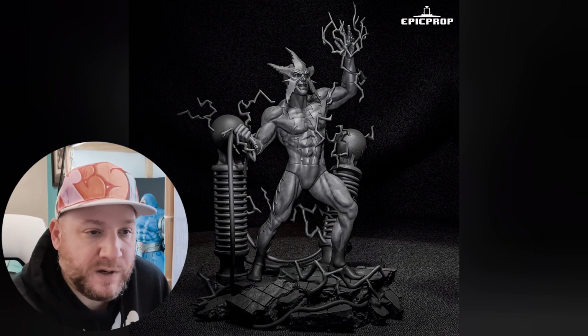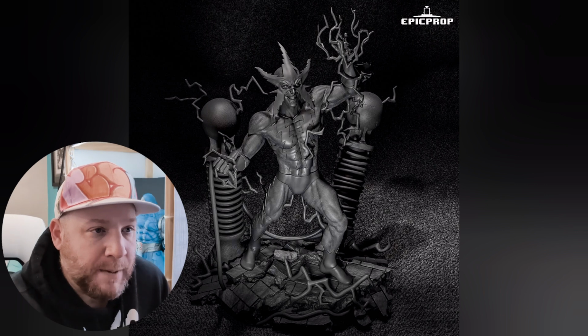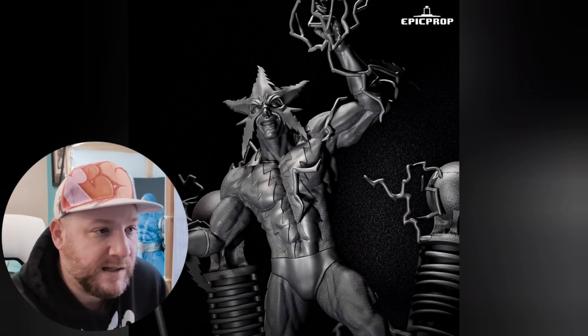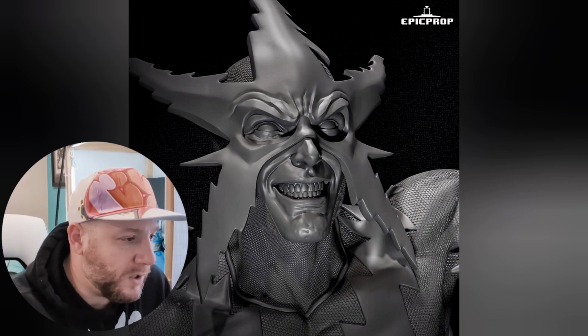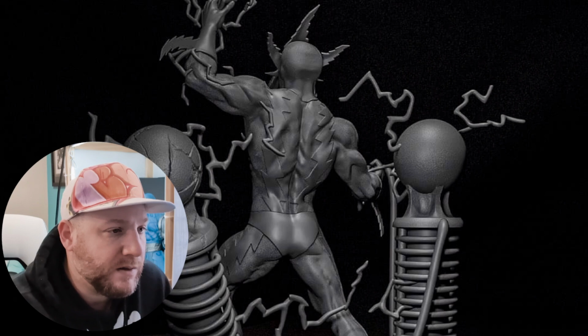We also have Electro. So again, this is all by Epic Props. Like I said, they're working on all these Spider-Man villains. So we have Electro. Again, looks really cool. I'm assuming you've got a lot of those electricity things running through the air, which is going to be a little fragile to print, but looks really cool. So we'll go through the photos of that. Here he is from behind. So again, looks really nice.